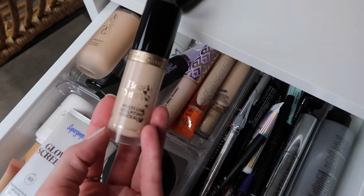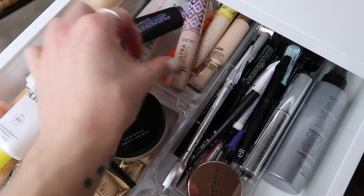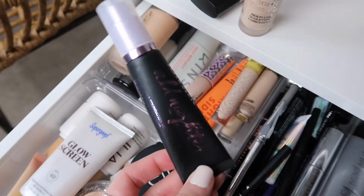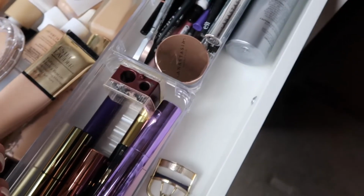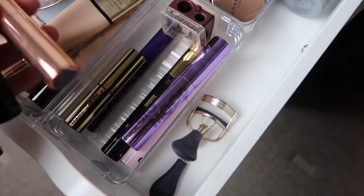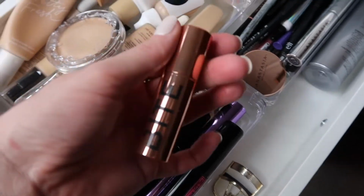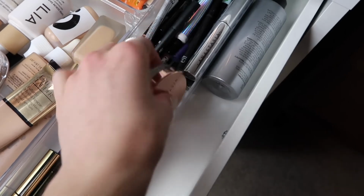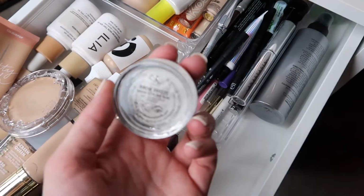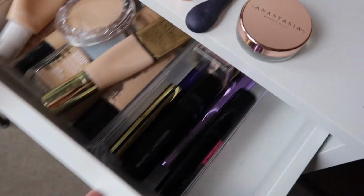I have not used the Born This Way concealer in a really long time, so I'm going to use that. And I'm going to pull out the All Nighter primer too. And I haven't used the Bite Beauty Upswing mascara in a while either, so I'm going to use that. I need an eyelash color. I feel like I haven't used a Brow Freeze from Anastasia in a while, so I'll pull that out. I think that's everything in here.